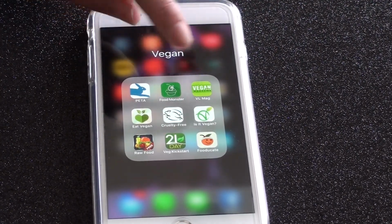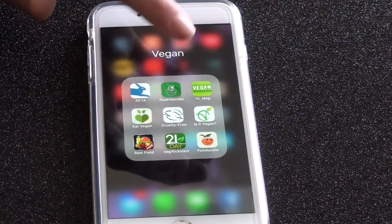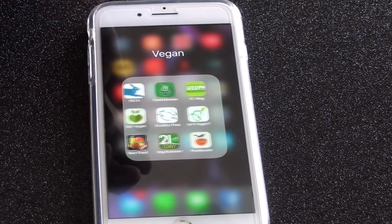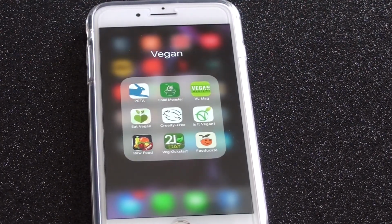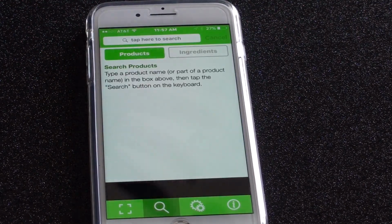And I have PETA, I have Food Monster, VL Mag, Eat Vegan, Cruelty Free, Is It Vegan, Raw Food, Veg Kickstart, Fooducate. I have as many vegan apps as I can find. I think it's great. I love the Is It Vegan app because you can literally scan the barcode on products.